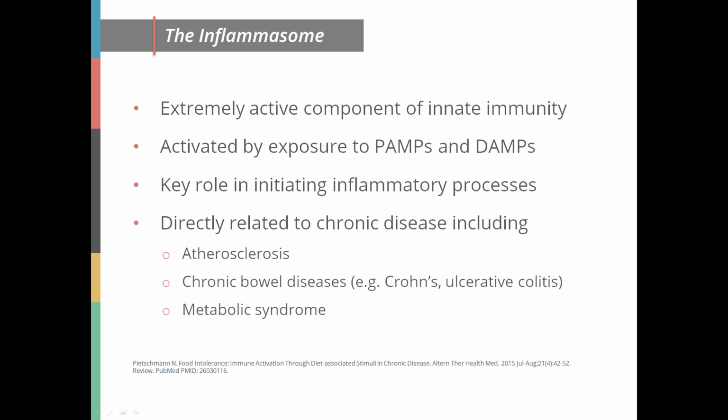The inflammasome is a multi-protein complex that, when activated, sets off a cascade of events related to chronic inflammation. This protein complex becomes activated in the presence of PAMPs and DAMPs. The inflammasome promotes maturation of pro-inflammatory cytokines, so basically it is found at ground zero of the immune inflammatory response. The inflammasome is directly related to chronic disease, especially those related to food and metabolism, including chronic bowel disease and metabolic syndrome. Researchers recommend the Alcat test as a screening tool for identifying foods that may activate the inflammasome and trigger this chronic inflammatory response and related symptoms.